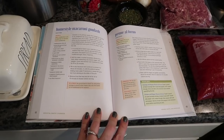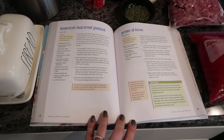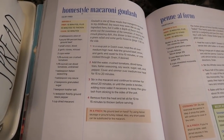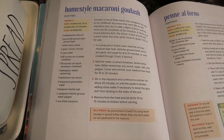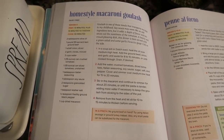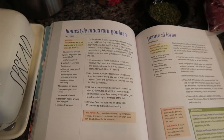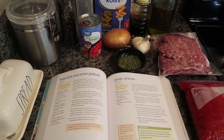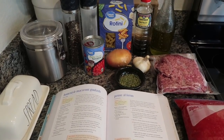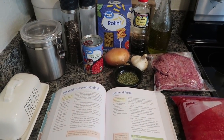All right, now we're down to our last one, and this is the one I told you was the hugest hit, and it's her home-style macaroni goulash. I never really knew what goulash was. I'm gathering it's pretty much just meat and pasta, which growing up to me was Hamburger Helper, but we served it out of a box, and now I've learned to make it myself, but I wanted to see her version, and I'm so glad that I did.